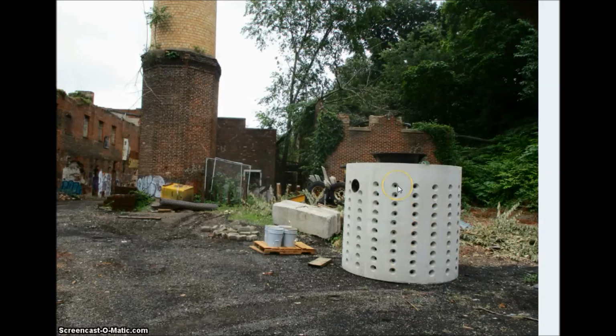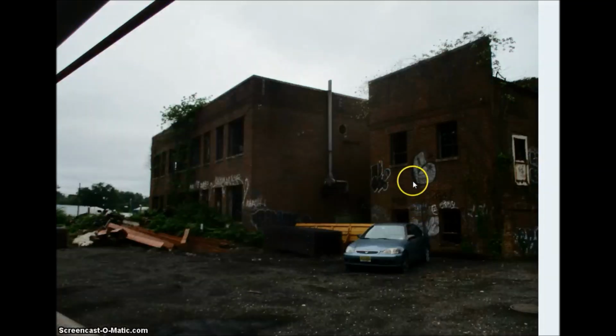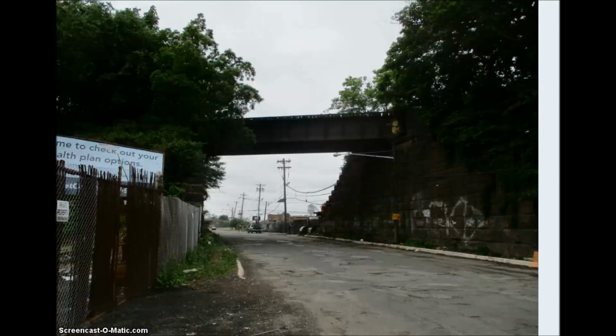It looks to me like they're planning on maybe digging some kind of a drainage system here. I think that's what this is for. This car here, I do believe, belongs to the security guard. You can see how old the building is, and it's in very, very poor condition. I would love, absolutely love to get in there. There's the abandoned railroad yard again. There's a better look at the building.